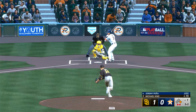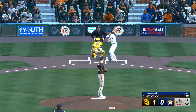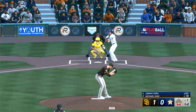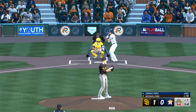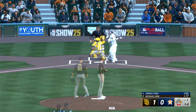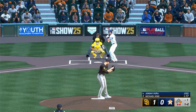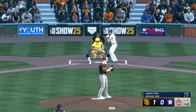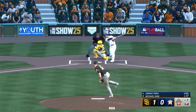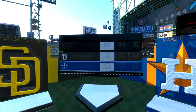And a pitch. So a foul ball makes it 1-2. And it's fouled off. They'll do it again. Swing and a miss. Struck him out. 3rd out.